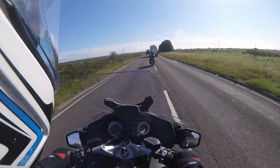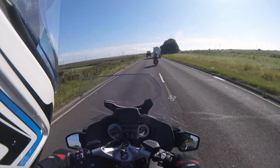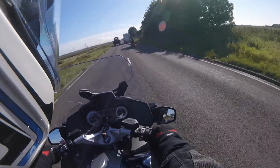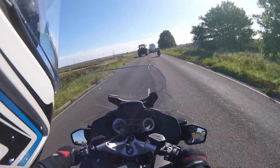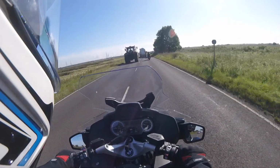Tanker again. You'd spotted that tractor earlier, which was good. Tanker goes out for the overtake. You go with the tanker, stick a signal on, which is not necessary. But there's a car in front of the tanker. So you're actually following the tanker and blinded by it. And the tanker moves back in.